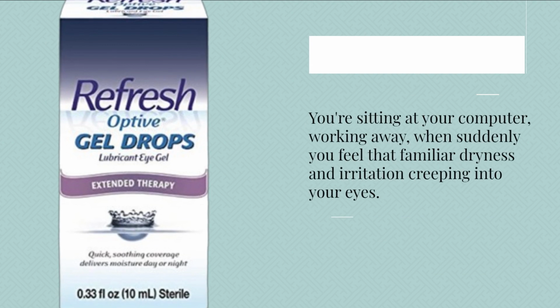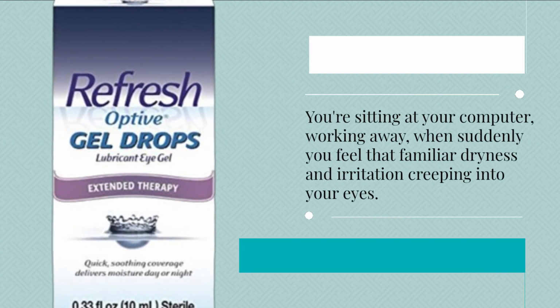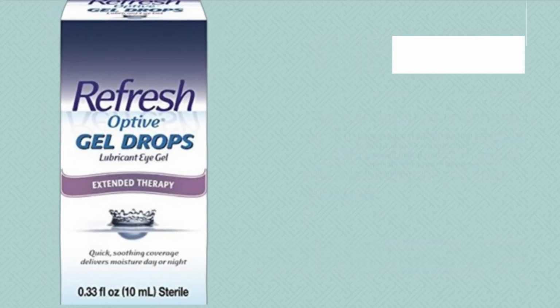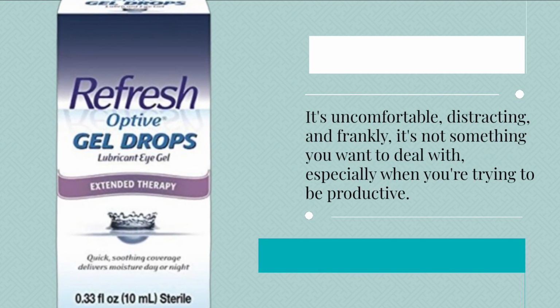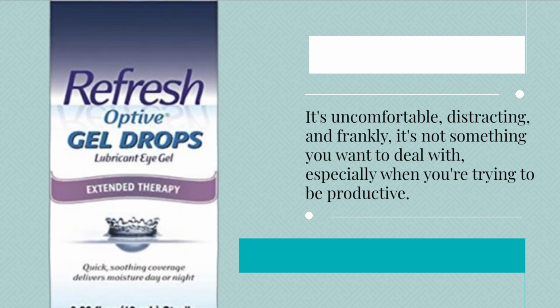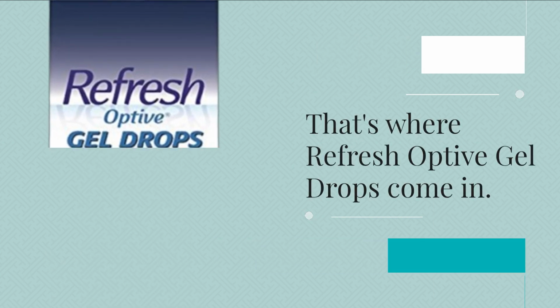You're sitting at your computer, working away, when suddenly you feel that familiar dryness and irritation creeping into your eyes. It's uncomfortable, distracting, and frankly, it's not something you want to deal with, especially when you're trying to be productive. That's where Refresh Optive Gel Drops come in.